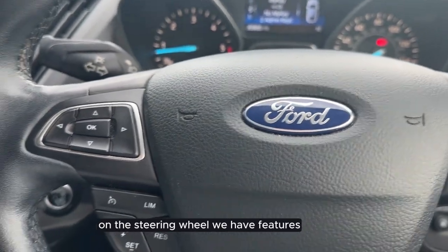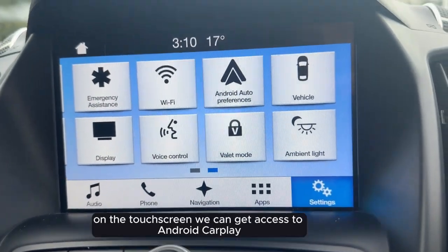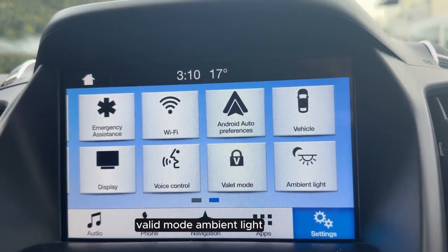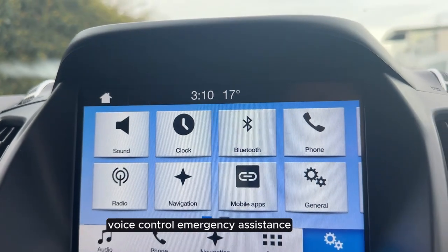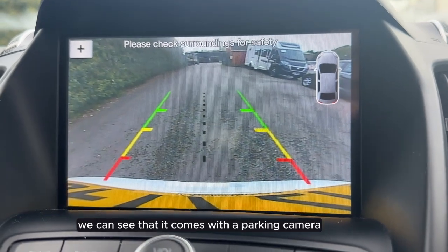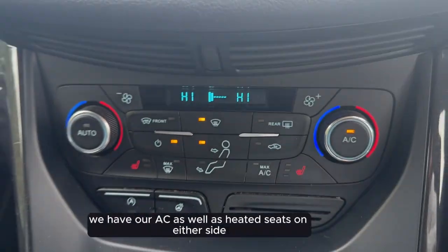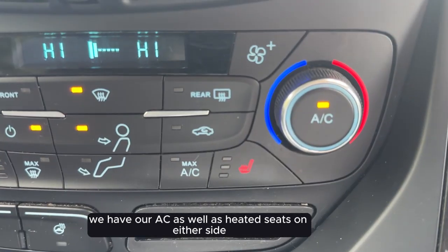On the steering wheel we have features such as cruise control and voice control. On the touchscreen we can get access to Android CarPlay, valet mode, ambient light, voice control, emergency assistance, mobile apps and navigation. If we put the vehicle into reverse, we can see that it comes with a parking camera with parking sensors. Just below the screen we have our AC, as well as heated seats on either side.